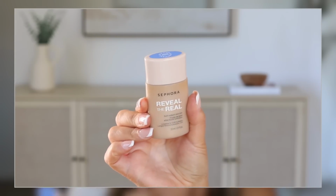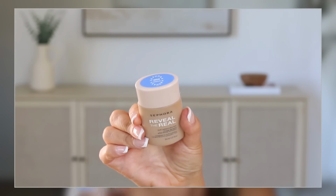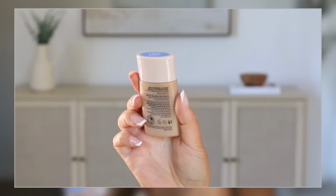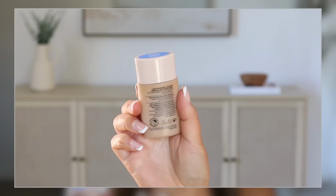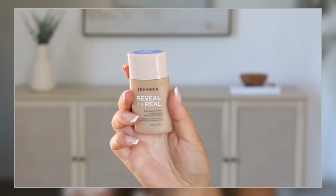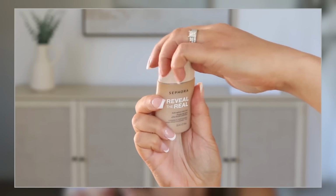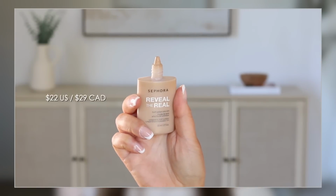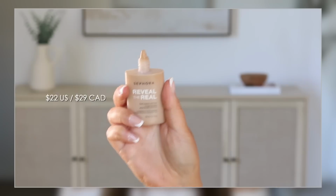It says it's long wear with 12-hour hydration, light breathable coverage, offering a soft radiant finish, blurs and smooths skin texture, 93% skincare-based formula with hydrating flower extract. Skin feels refreshed and looks naturally more luminous. It sounds absolutely amazing. It retails for $29 Canadian for 30 milliliters of product.